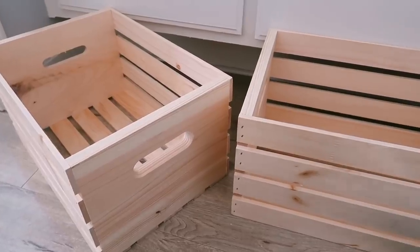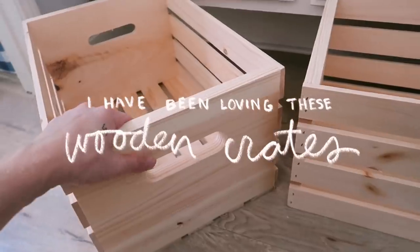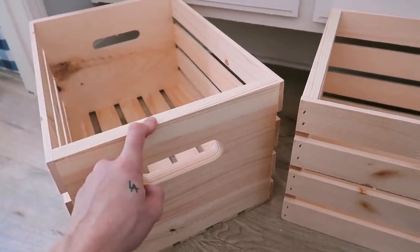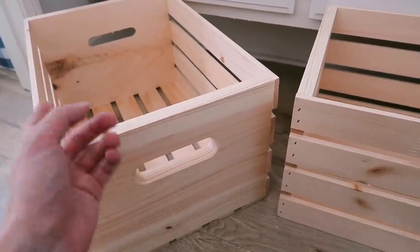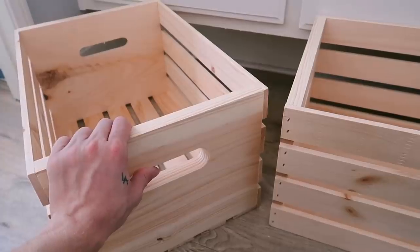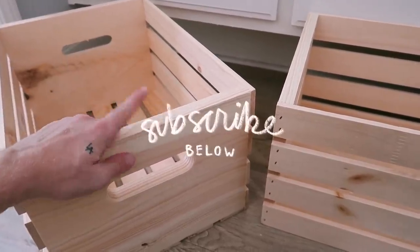Okay, so my solution to the under the cabinet area are these wooden crates. Now I'm going to give you a quick rundown of why I'm obsessed with these. These are $12.99 at Joann's Fabrics. Yesterday they had a 40% off your entire order coupon, so I ended up purchasing a lovely 12 of these crates because I'm going to be doing a video with 10 of them where I make full-on furniture pieces, and I think you guys are going to love that, which is coming soon to the channel.